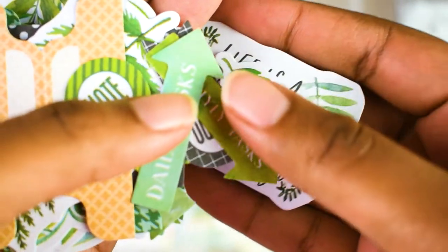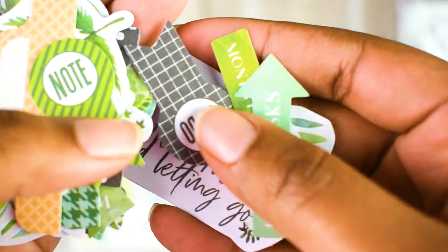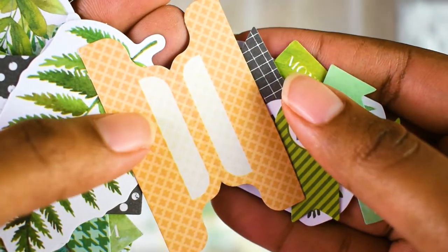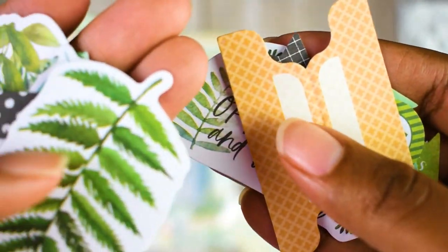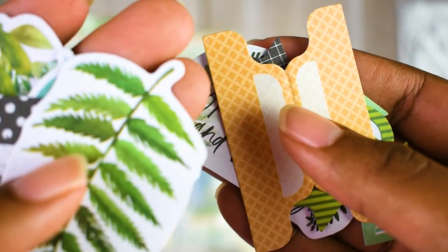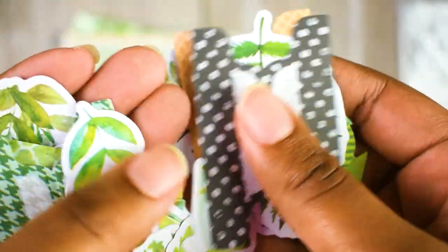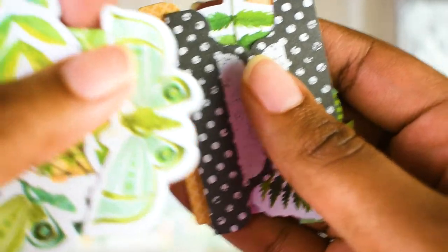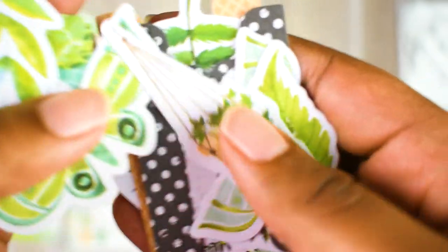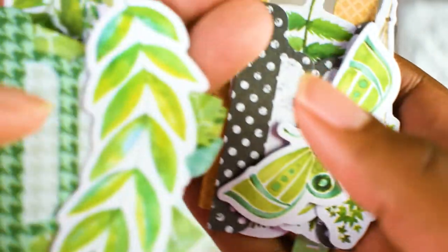You have leaves. You have arrows. Daily, monthly. You have flags. You have, I believe these are dividers, those little divider tabs. I think that's what those are. But you have some more die-cut plants, some more tabs. Ooh, butterflies, leaves, little hanging potted plants, more butterflies. That is really cute. That is really pretty.